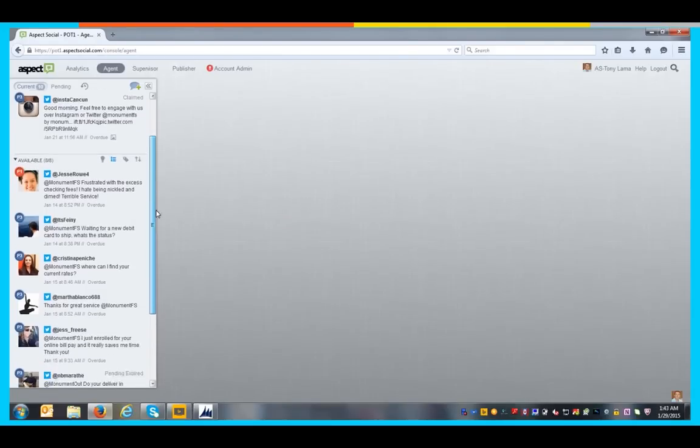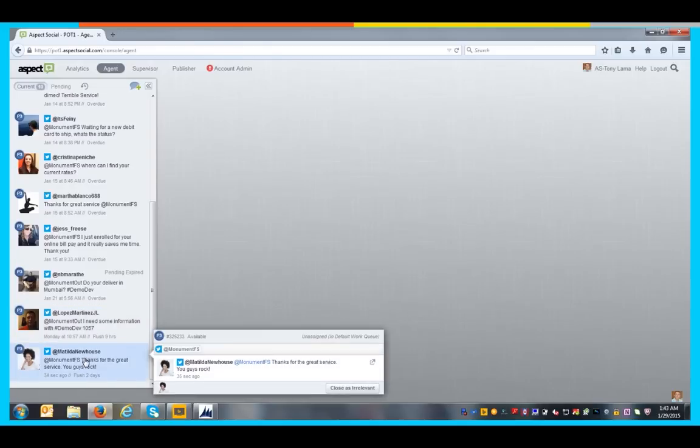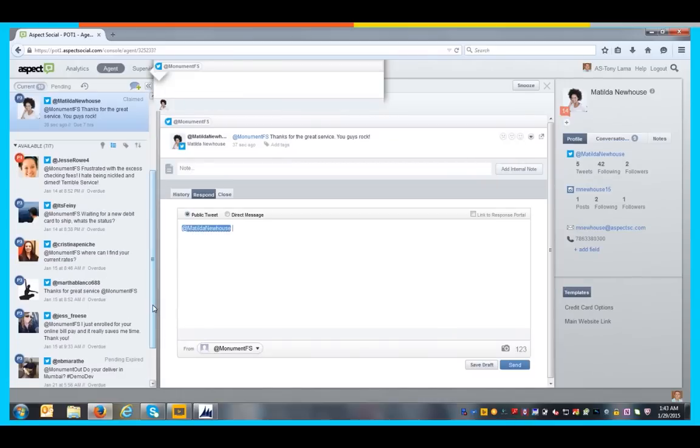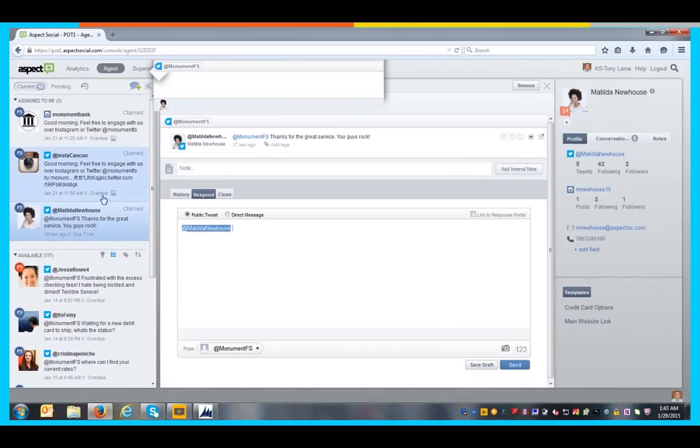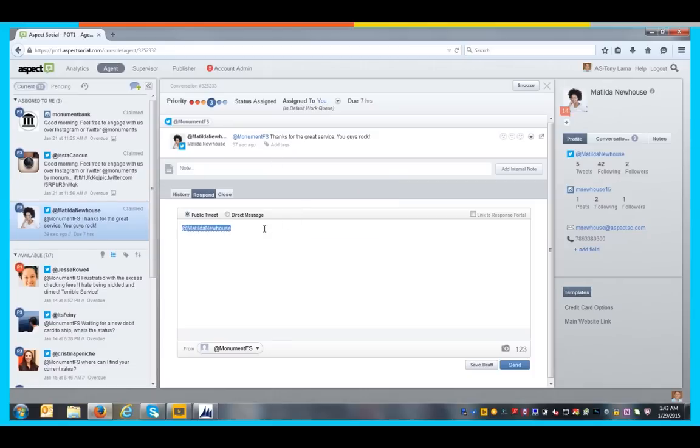So now we move over to Aspect Social. With Aspect Social, we have the ability to engage with consumers over the different social channels like Twitter, Facebook, Google+, and even Instagram. You can see Matilda's interaction is there, her tweet, and Tony has taken ownership of that tweet, and we're going to go ahead and engage with her over social.